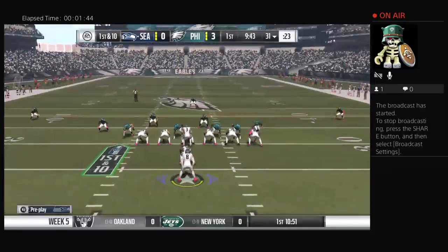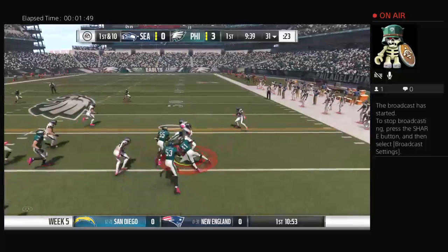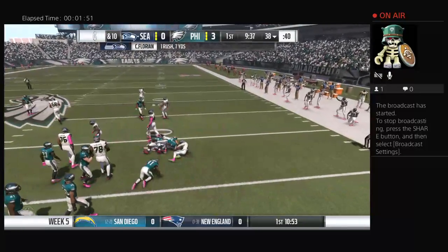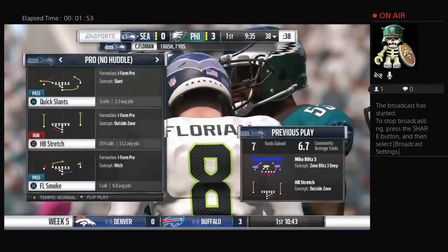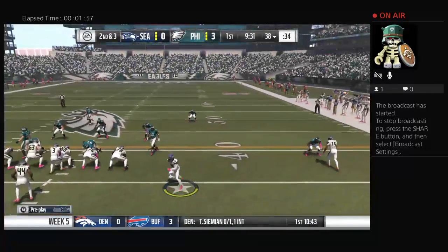They come out here in the I. Now they try the right side here. And he'll work this one up to about the 38. A solid run on first down. Gain of 7 leaves him with a 2nd and 3. First play of the drive.